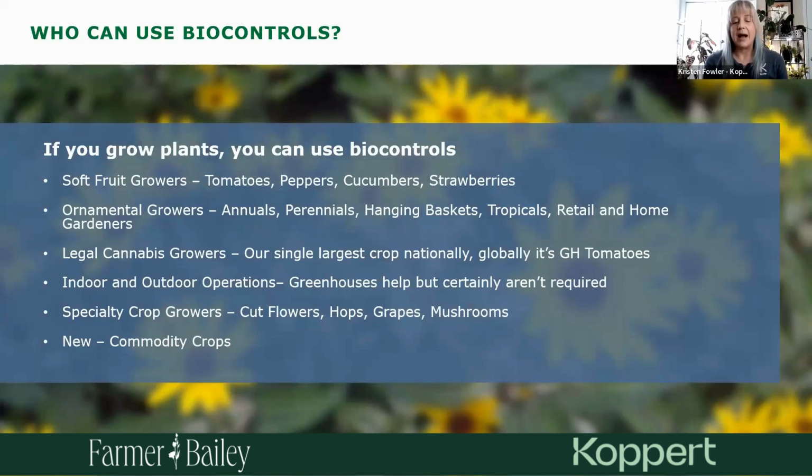And indoor and outdoor. One of my conversations with one of the growers on the flower tour was, oh, well, I can't really use them because I'm growing outside. And if we weren't working in outdoor crops, we wouldn't have much of a business. When it comes to large acreage, we will actually do applications via drone because it just takes too long to walk through the crop and sprinkle them out yourself. And we also are focusing on specialty crop growers, all of you, cut flower growers. We work in hops, grapes, even mushrooms. People don't think about that, but there's a lot of flies and there's fungus that attack fungus. And we've just started our new commodity crop team, which seems counterintuitive to start with other crops and not the biggest ones, but those are the hardest horses to budge to shift into new ways of thinking, but we're trying.